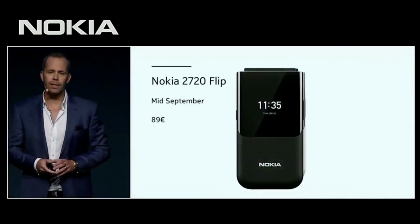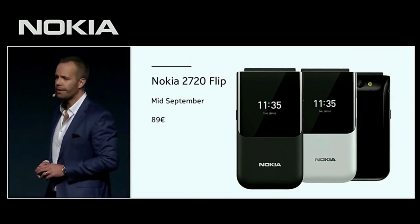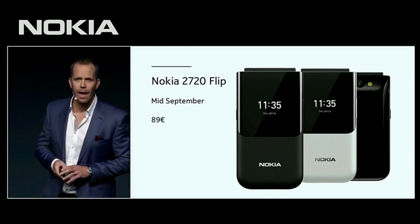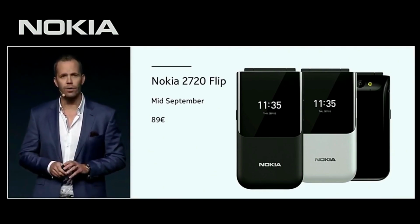The Nokia 2720 Flip has a battery life of 27 days. It will be available in a week's time at an average global retail price of just 89 euros.